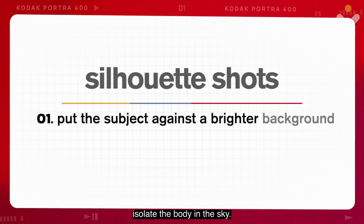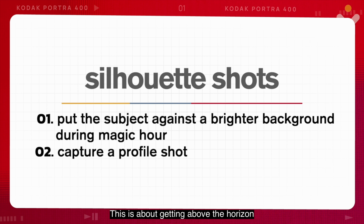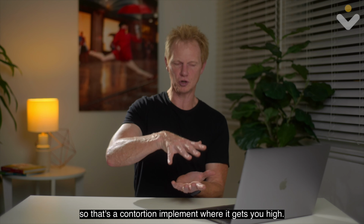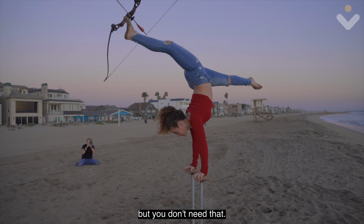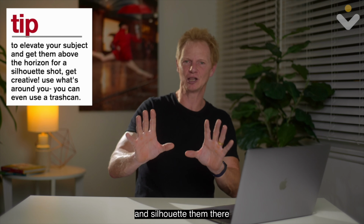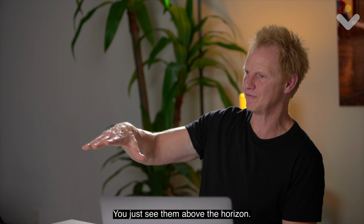Profile shot, isolate the body in the sky. This isn't about expression at all. This is about getting above the horizon so your legs aren't blocked by the dark ocean, getting into the sky and creating interesting profile shapes. Now in this case, Sophie used her canes. So that's a contortion implement where it gets you high and then you saw it, okay? That's what she used, but you don't need that. Sometimes I've even used a trash can. Most beaches you hope have a trash can. I'll just have the dancer stand on a trash can and silhouette them there. You can't tell it's a trash can because it's also silhouetted. You just see them above the horizon.